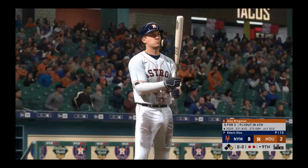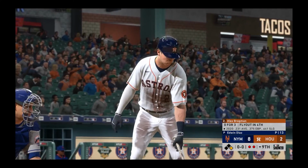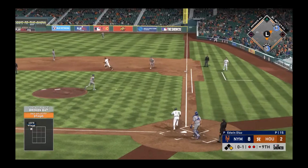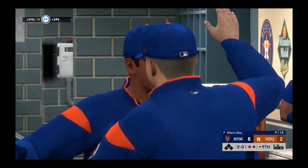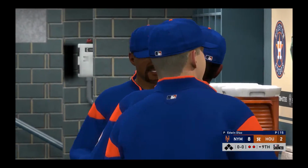So we've got a runner on first with two outs for Alex Bregman. 0 for 3 today with the flyouts. You'd love to get a hit here and keep this game going. 0-1 count to Bregman. He sawed off that bat, a bust, and this game is over as Pete Alonso makes the play. The New York Mets top the Houston Astros here 8-2 behind a solid 8th and 9th innings.